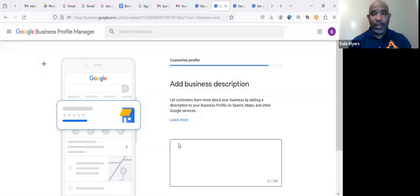All right, now a business description. Because here it says, let customers learn more about your business by adding a description, and it's for Google Maps and search, and where it's going to show up when people are searching. And here you want to kind of just, of course, tell a little bit about the business, like what you offer, who you serve. Be crystal clear. You're speaking to your customer. Now, it's not for everybody. So kind of dial in a little bit who you think you want to serve.